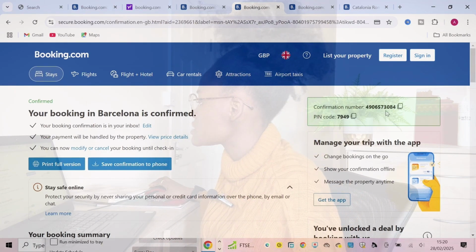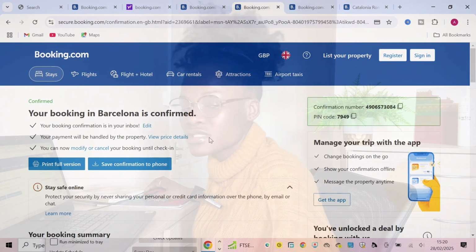Next, you can print this form straight from here, and that is what you're going to need for your booking, because it has a booking confirmation number and a PIN code. Those are the things they'll be using for your visa processing.